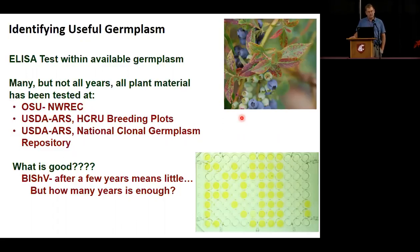But the big question is, what is good? And how do you decide? Are we going to wait 25 years and say, okay, it doesn't get it for 25 years, that's pretty good? If it holds off for 6 or 8 years, is that good? If it gets it in the first year but shows no symptoms after that, is that the best thing?